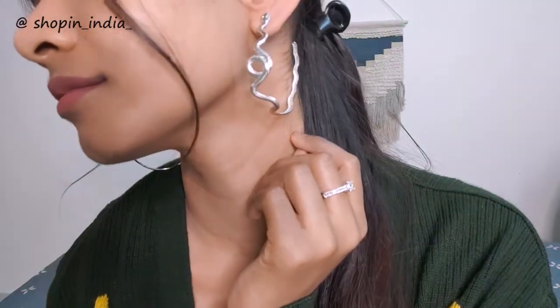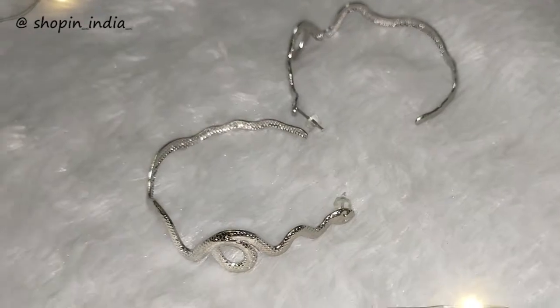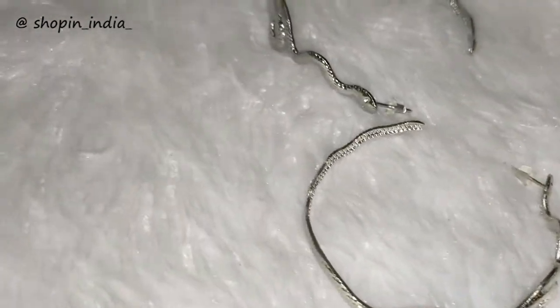So the next one is the silver one, and here you will see it's like a snake design, which is like, you know, curled up. A zigzag kind of snake design is there. This is again a beautiful statement piece, and I don't have anything which is more or less similar to this. This is a very unique piece in my collection. So this is again the same 99 rupees.